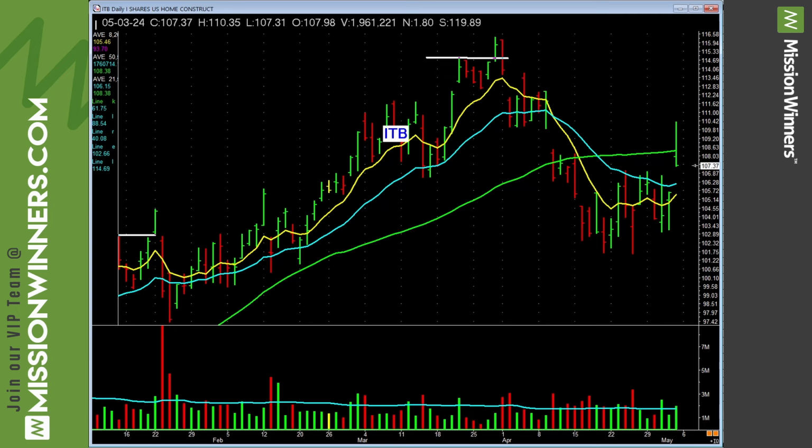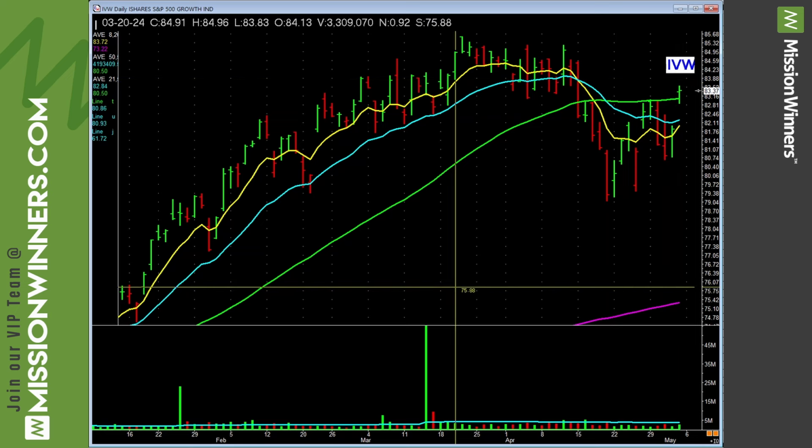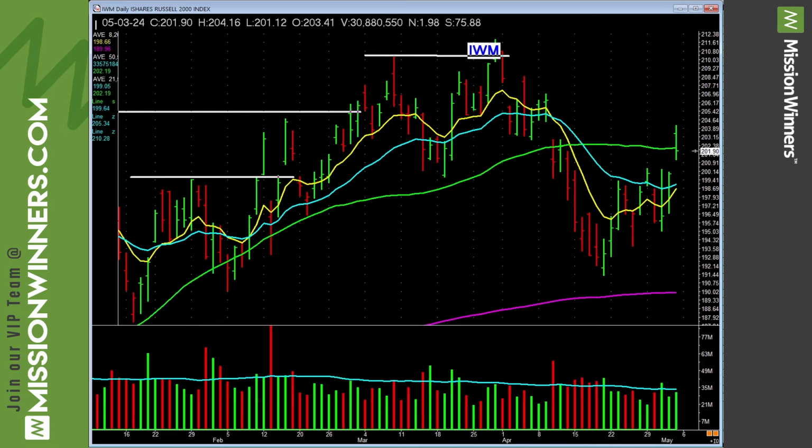There you go. U.S. home construction, gaps up, runs up, and closes near the lows on a pickup in volume, back below the 50-day. This needs to get back over the 50-day. Until it does, be cautious. With home builders, S&P growth picking up a little bit, IVW, push back through the 50-day. That's nice to see. Now, what does that say? Hey, maybe start looking into some S&P 500 growth stocks. There you go, connecting the dots.